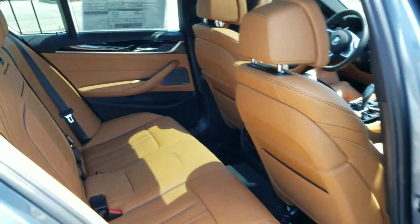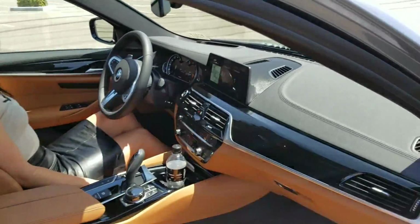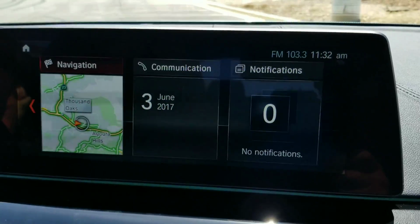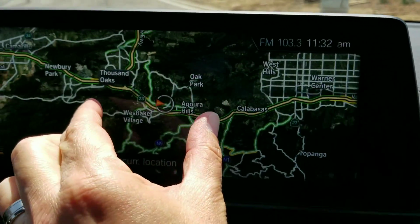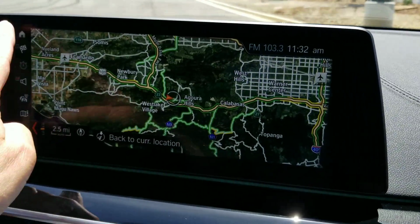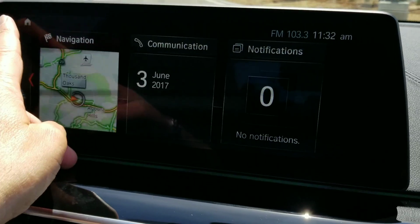Okay, let's go ahead and jump to the front. Now the iDrive system is the 6.0 now, and we do have the largest screen in this car, which is a 10.25-inch touchscreen. So very cool. Go into the nav, go ahead and pinch, get closer, get farther away. But also going back to the home, you just push that home button up. Let's see if I can do it through here. Whoops, no. Let's go back to the home.